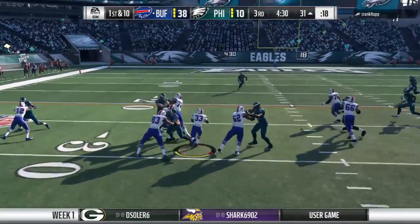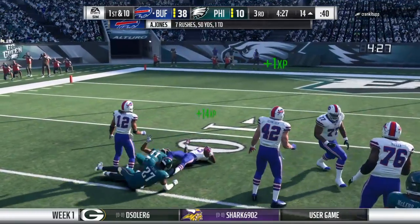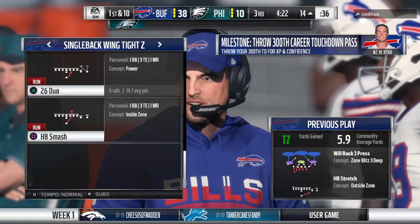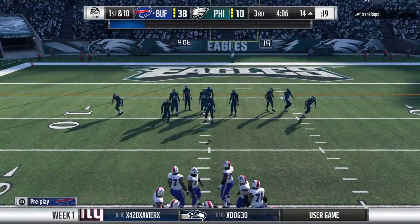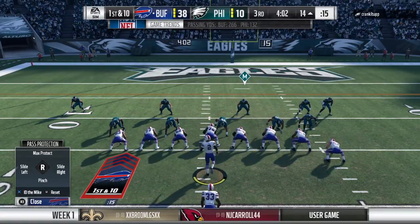They'll try and get the running game going with Jones. And down inside the 15 he goes. It's a pickup of 17 on that one and a Bills 1st down. Now, this is an example of breaking down a defense because on a lot of these runs, he's getting past the point of attack, and guess what he's doing? Forcing the secondary guys to have to make a lot of tackles.